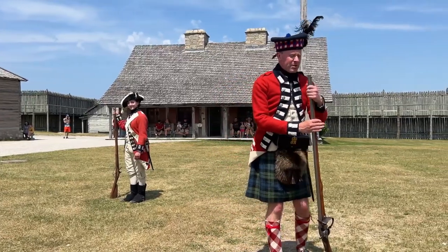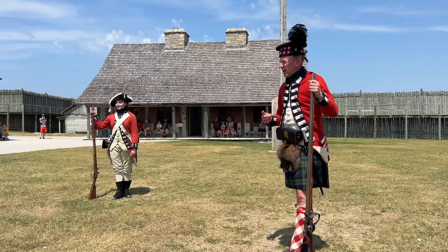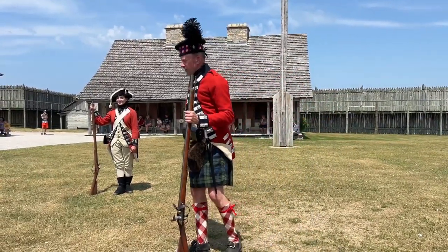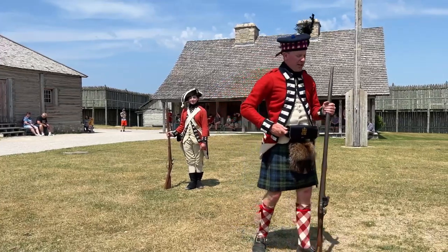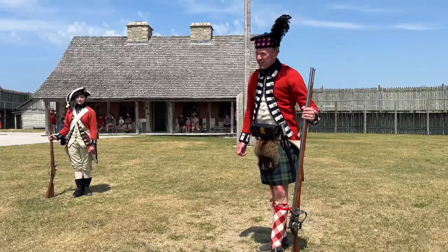Because as you'll see in just a moment here, it takes a lot just to get ready to fire a single shot. So you have to be practiced. Now, what we're going to do first is step back and show you very much a by-the-book firing. Literally, we're going to be utilizing an exercise that's published first in 1764.